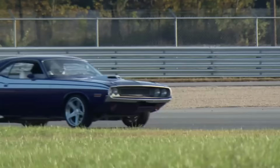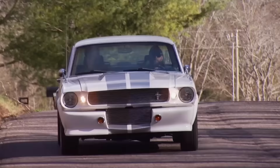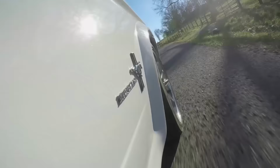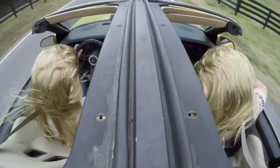If you've been watching the show, which you should be, you know that the last few cars we've built have been pony car projects from each of the big three. These cars are small and nimble, and they present an opportunity to throw a good amount of power into a light package.